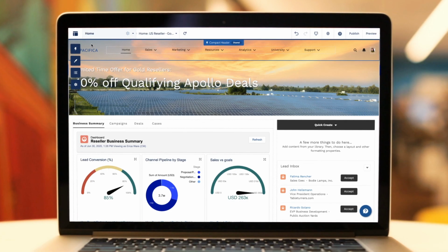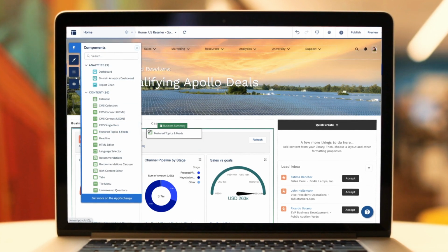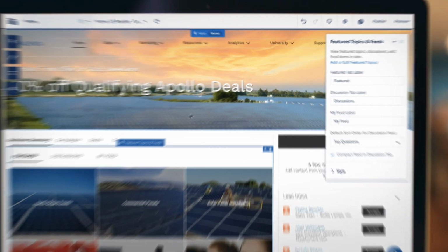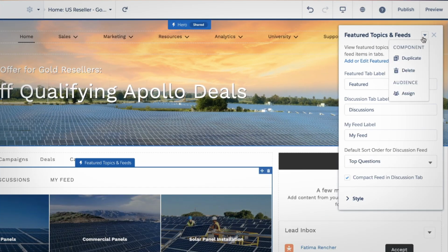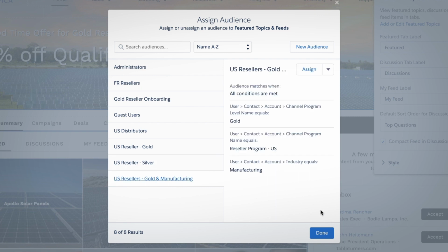Creating a partner portal is easy. Just select a template that's pre-configured with the workflows you need. Customize it with clicks, not code. And even use CRM data to personalize the experience for every partner.